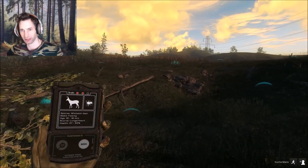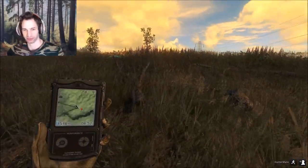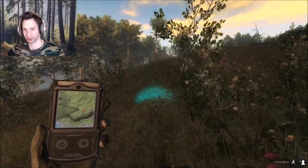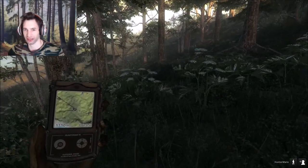Alright, so we just got back on our big buck track, and we still have some really good blood. We have probably three or four sets of tracks with some pretty decent blood already, so I would imagine it might have been lung and liver, so he might not go too far. Alright, so the blood actually just switched to intestine, and there's our buck down right there.